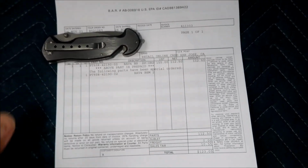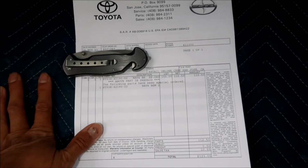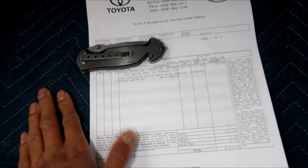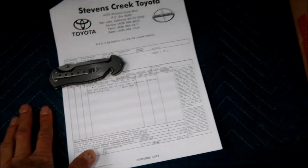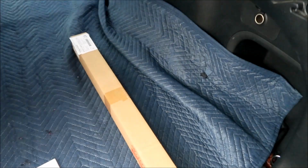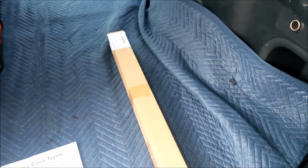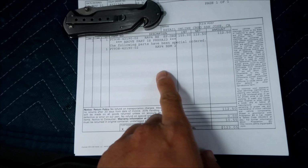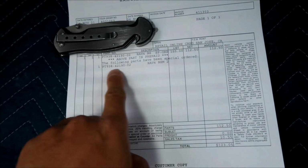An interesting thing to note is, I totally forgot, these are the black ones. I bought the white ones before and I returned it. If you return it, you have to pay some kind of stocking fee or something. But yeah, this one is the black one.